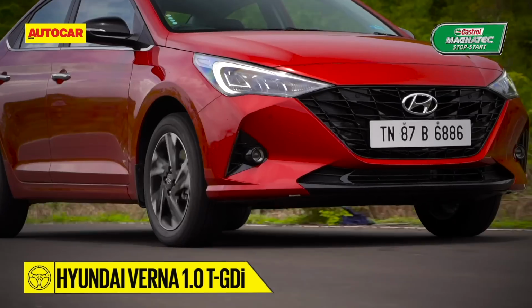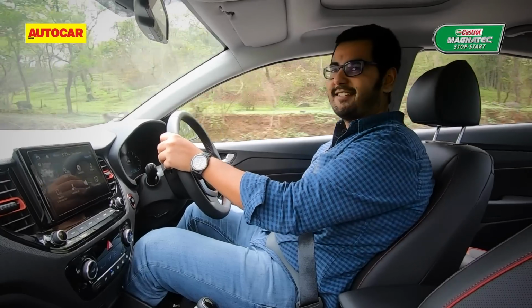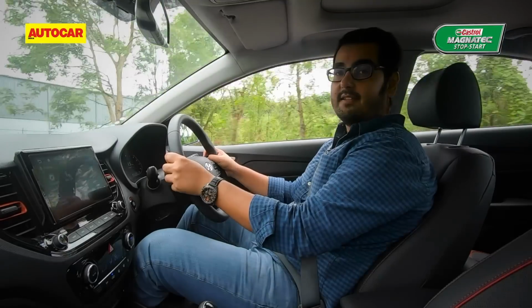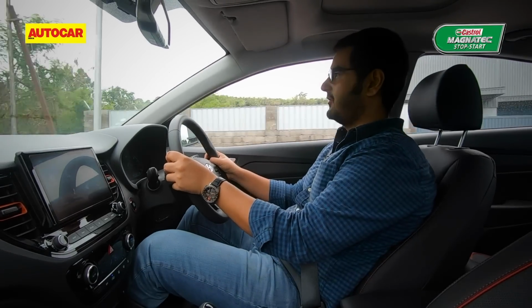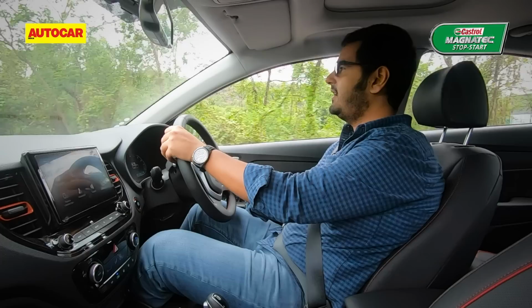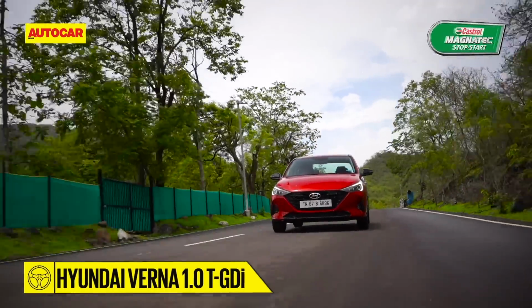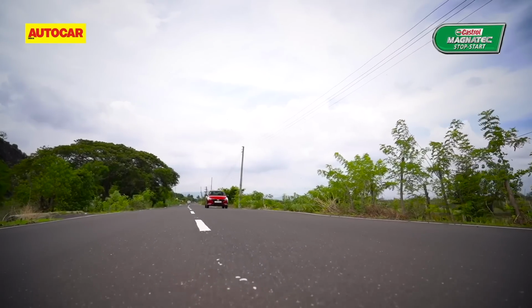And it gets better. Dial things up a notch and things get really interesting. That's when you'll experience how turbos can make small engines do big things. The engine has plenty of go in the mid-range and the gearbox knows how to get the most out of it. Then when you shift the gear lever to sport mode, it really does what it says on the box, because the gearbox suddenly keeps the engine on the boil and you see a side of the Verna you never would have expected to.